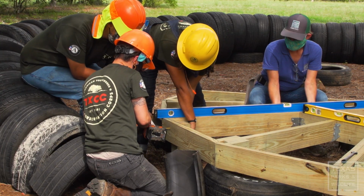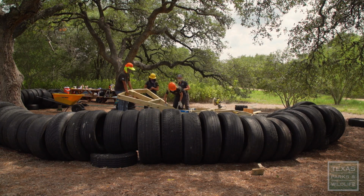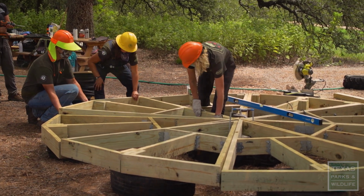I think that's super exciting to see a space being created for kids to enjoy outside. You don't know what their school situation's like, so they may not have that playground accessibility, but then having this access space here makes me super happy.